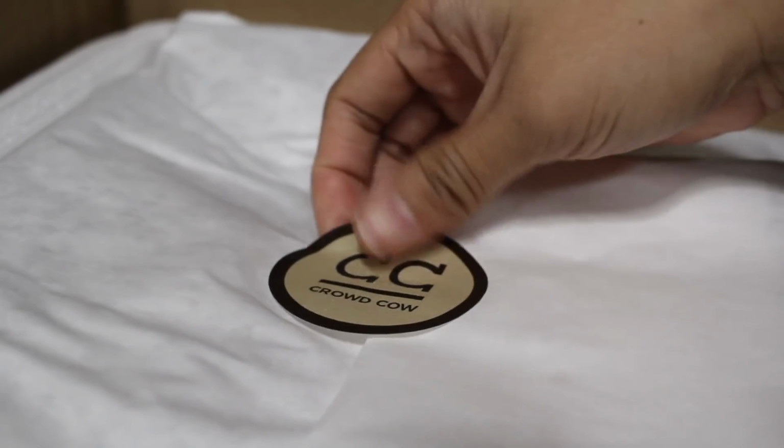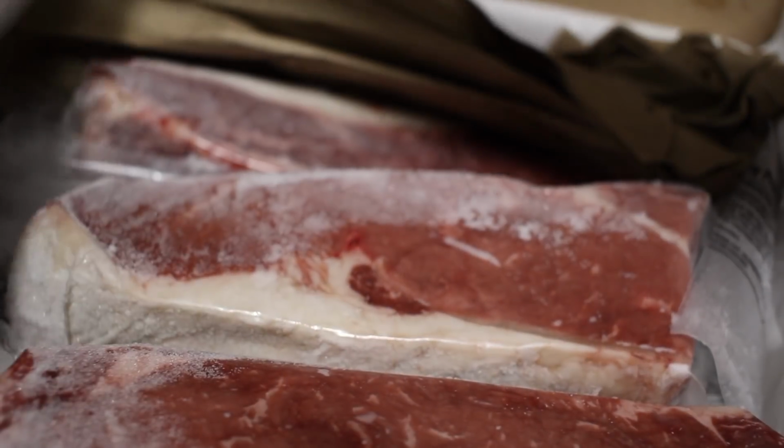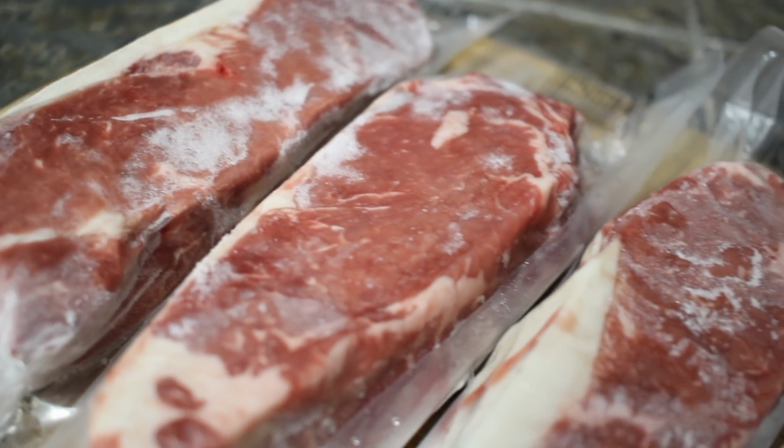So what I decided to make for dinner are these New York strip steaks. They're such good quality. They're nice and thick, have beautiful marbling.